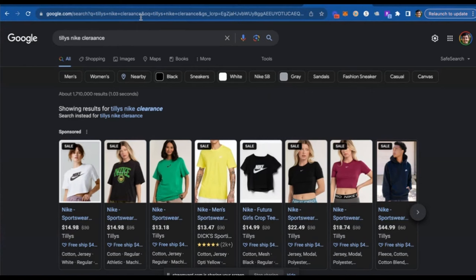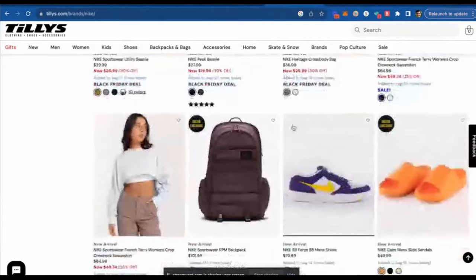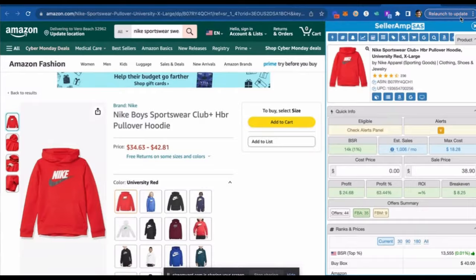I'm just writing down sites. Oh, whoa. Okay, we got some wealth. I think we got some wealth here, ladies and gents. So you got the beanies. 41, that's a little expensive. Nike Peak beanie, sportswear beanie. We'll definitely take a look at that. Men's slides. Speaking of that, these Jordan Post slides are fire, too. Let's see, Jordan Post slides. Jordan's a good brand.